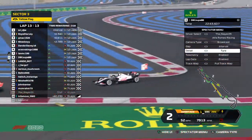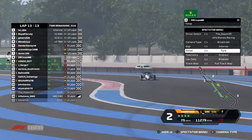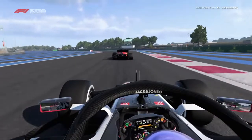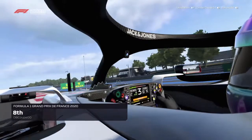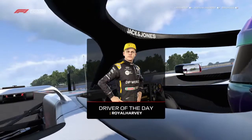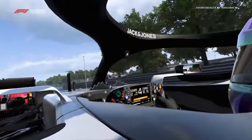Wow, what a crazy ending to that race. Unfortunately, we missed what happened to the Slayer, but goodness me. Dramatic conclusion to that Grand Prix at the front. Royal Harvey, driver of the day once again, picking up another 2nd place. Very good job from him.